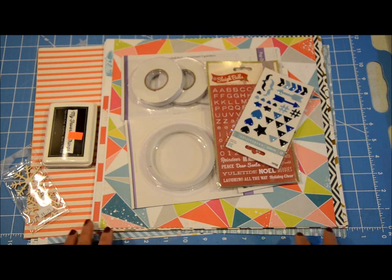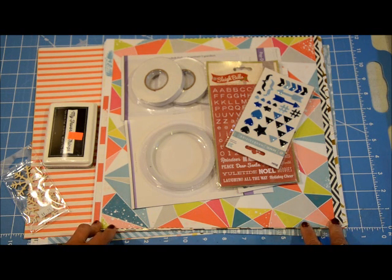And then the second one is from Scrap That. And this one was the store that I got a lot of stuff from.